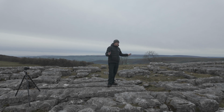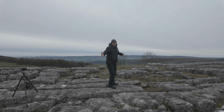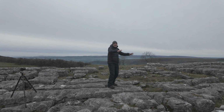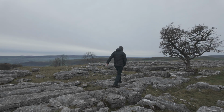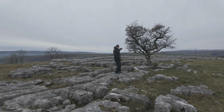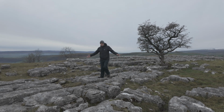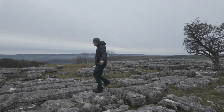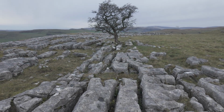Now, I've come to the Winskill Stones Nature Reserve in the Yorkshire Dales, of course, and basically it's a big patch, a little expanse of limestone pavement with this very photogenic single tree there. So what I'm trying to do is use this pavement to lead your eye straight down to the tree.